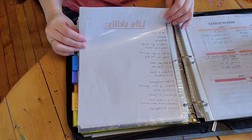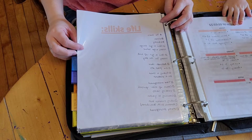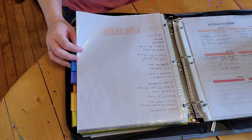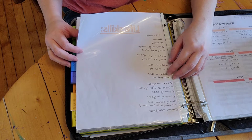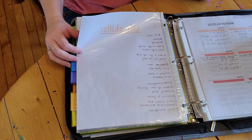So here we have a life skills page. With Keaton's ADHD, I feel like it's important to focus on some of these things. Something as simple as doing the dishes, how to do the laundry, or even how to tie shoes. Keaton's 9 years old, and as of right now, he doesn't know how to tie a shoe because it's easier and faster for him to just have Velcro shoes.